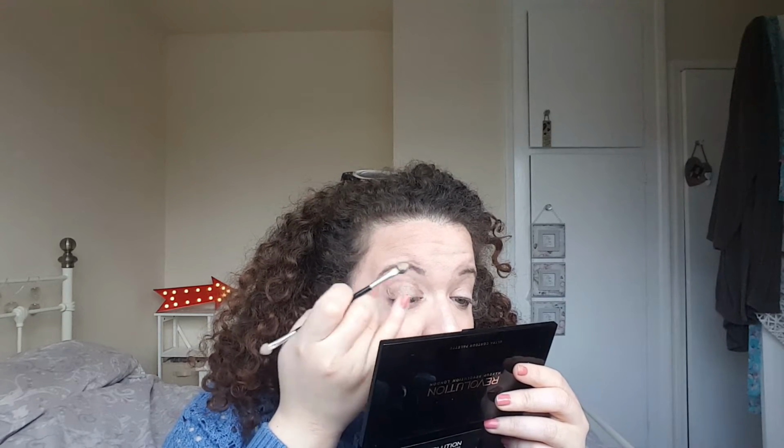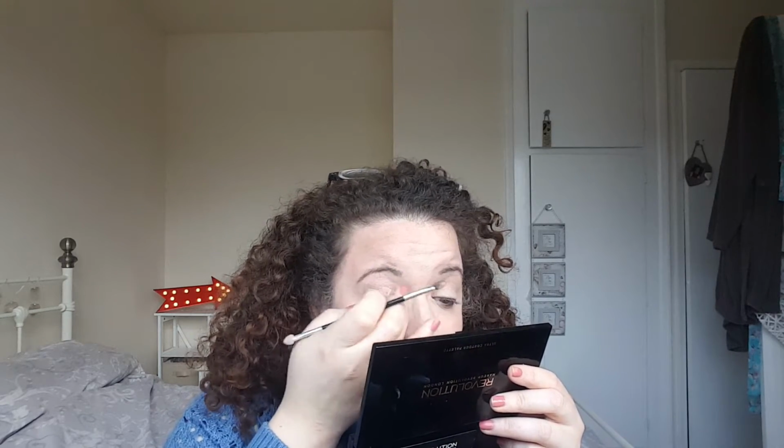And I'm just going to use my finger to blend that out. And then with this side. Now there's going to be some multitasking, as I've decided not to use a palette alongside this because I feel like this will work as well. So I'll show you what I mean in a bit. My finger. Oh, I've got a bit of hair just falling down.